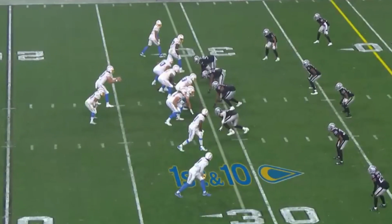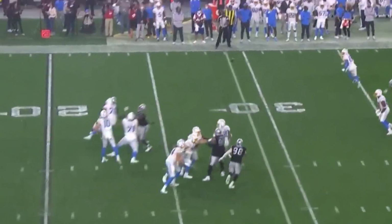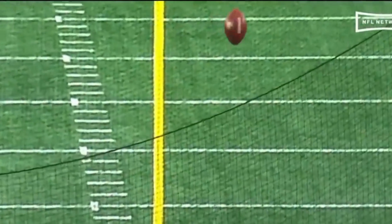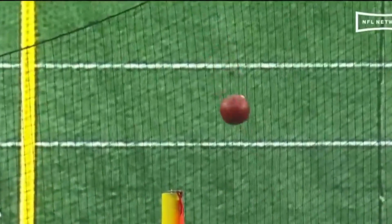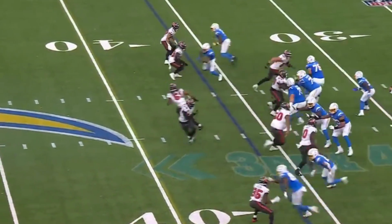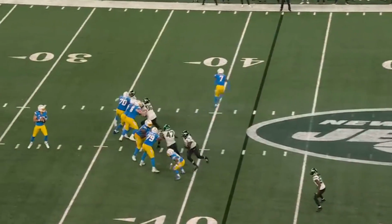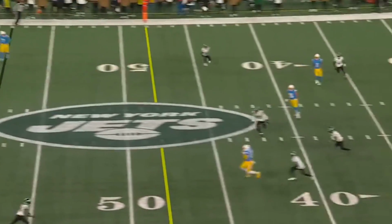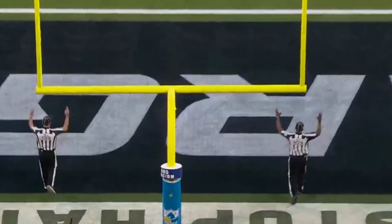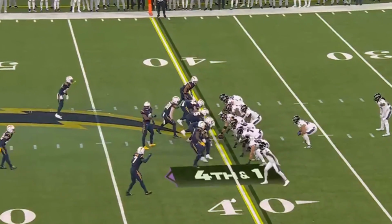Okay, moving to round 3, pick 86, and the Chargers grab Georgia's Tate Ratledge, offensive lineman, and this one's got some sneaky upside. Let's break it down. The Chargers already made a splash in free agency, signing Mekhi Becton to slide in as the new starting right guard. That's a big upgrade over Trey Pipkins, no doubt. Becton's going to bring some juice to that line. But hold up, folks, it's not enough to call it a day. That offensive front still needs work.